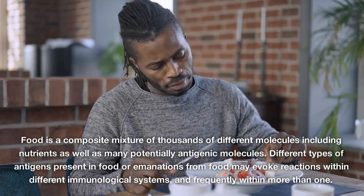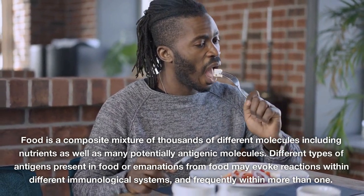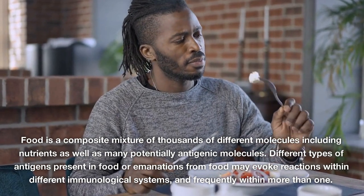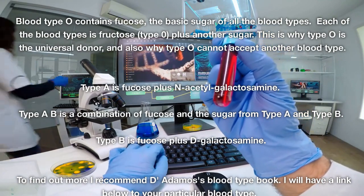Food is a composite mixture of thousands of different molecules, including nutrients as well as many potentially antigenic molecules. Different types of antigens present in food or emanations from food may evoke reactions within different immunological systems, and frequently within more than one. Blood type O contains fructose, the basic sugar of all the blood types.